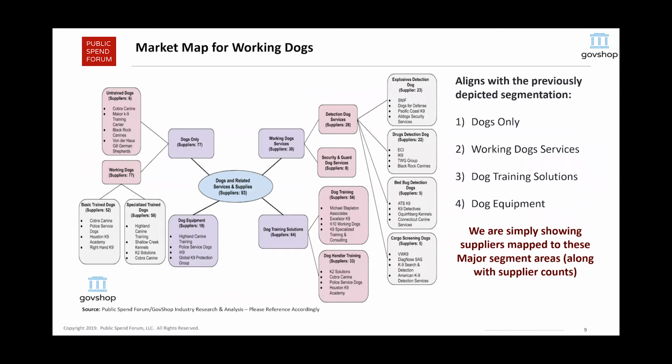And what this is really depicting is the count of total suppliers within each of the segments and the subsegments, which are represented by these rounded square boxes. And then you'll see the first 4 suppliers that appear in GovShop when you actually go to that segment or subsegment. Obviously, this slide is a bit of an eye chart, and I realize that.